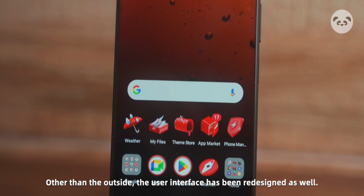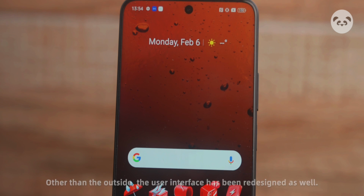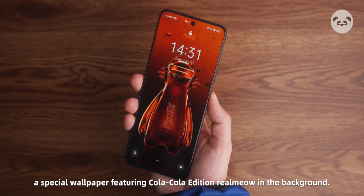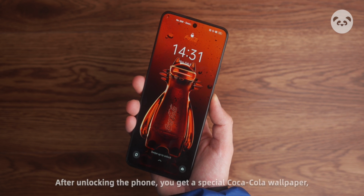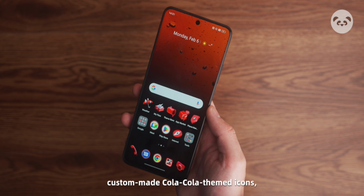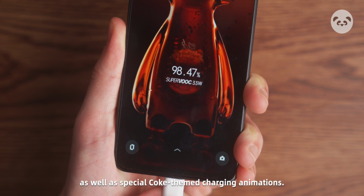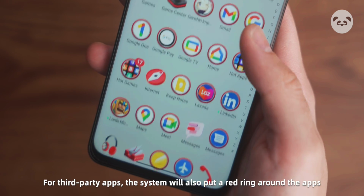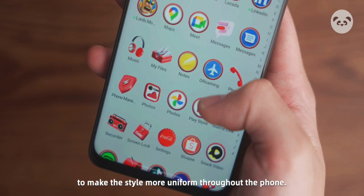Other than the outside, the user interface has been redesigned as well. First of all, when the phone is locked, you see a special wallpaper featuring Coca-Cola edition Real Meow in the background. After unlocking the phone, you get a special Coca-Cola wallpaper, custom-made Coca-Cola themed icons, as well as special Coke-themed charging animations. For third-party apps, the system will also put a red ring around the apps to make the style more uniform throughout the phone.